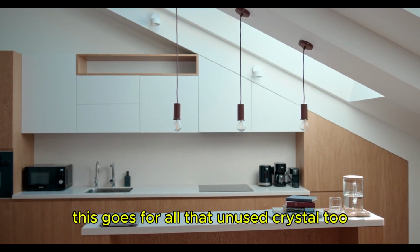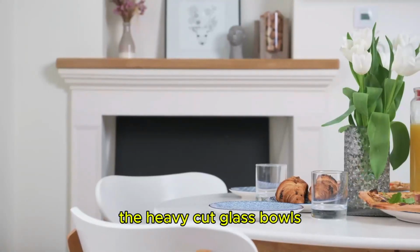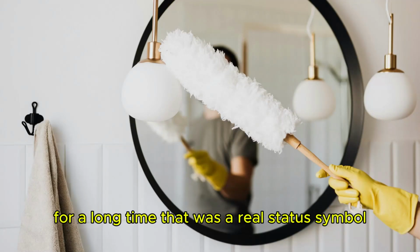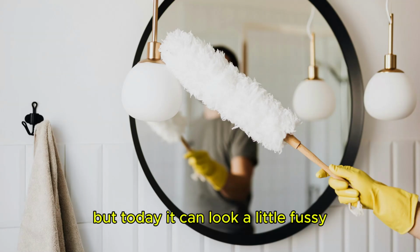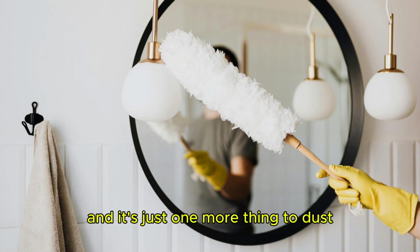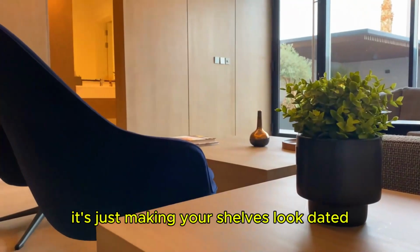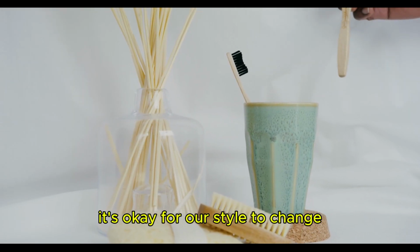This goes for all that unused crystal too. The heavy cut glass bowls, the tiny glasses, the candy dishes. For a long time, that was a real status symbol. But today, it can look a little fussy, and it's just one more thing to dust. If you don't actively love it and use it, it's just making your shelves look dated. It's okay for our style to change.